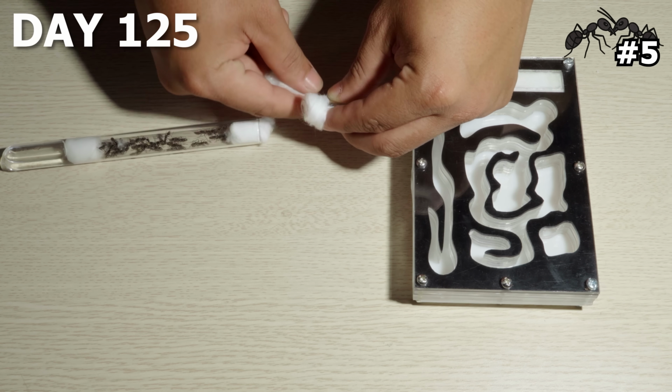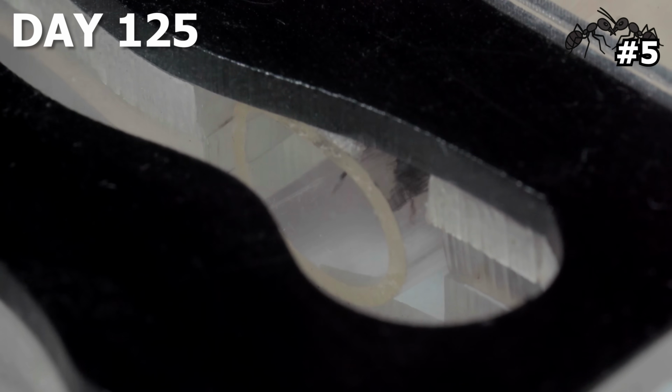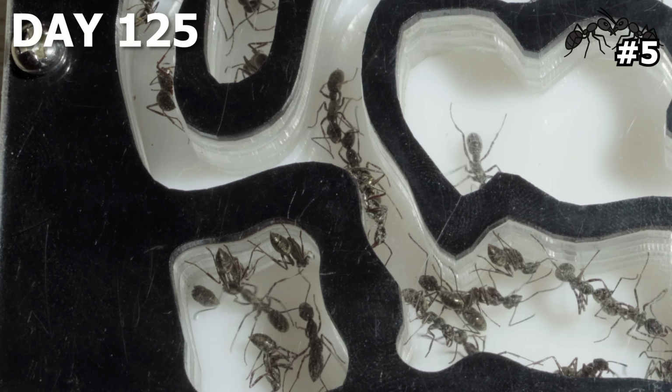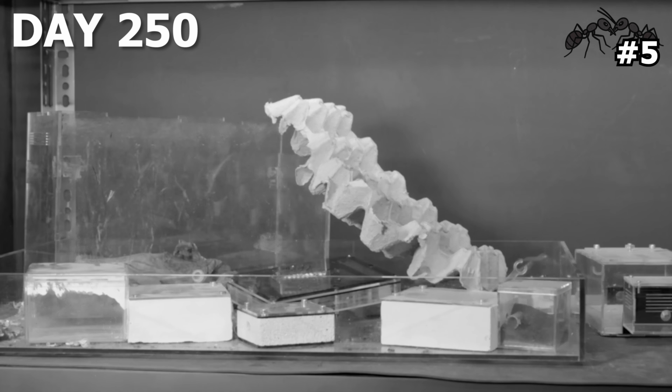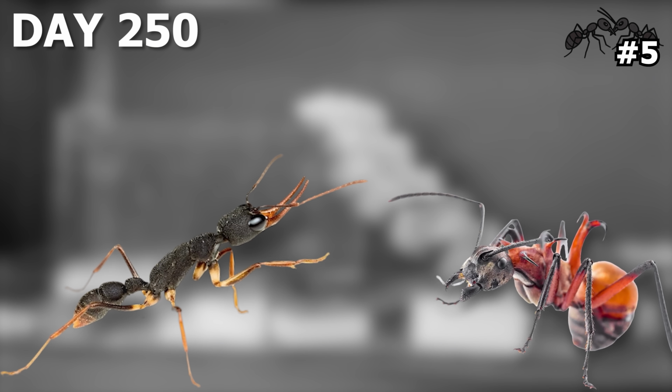I suspected the environment, so I gave them a new home. I connected the tubes and began the move. Once they migrated, things seemed better, but not as vibrant as I hoped. Day 250, the colony stalled. At the same time, I got distracted, taking in other exotic species, and I forgot.